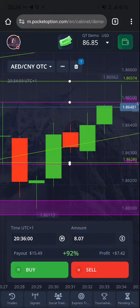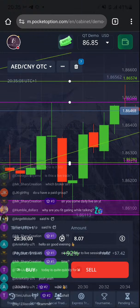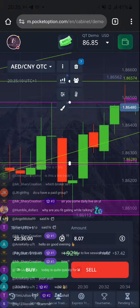And I told you that if you have a gap up, I will go with the sellers above this round number. You can see 1.86400. That's exactly what happened. So for the same reason why I took this previous trade is the same reason why I took this second trade also.